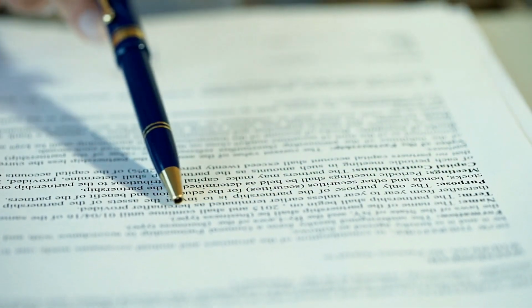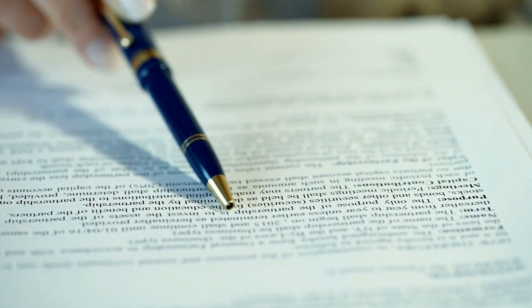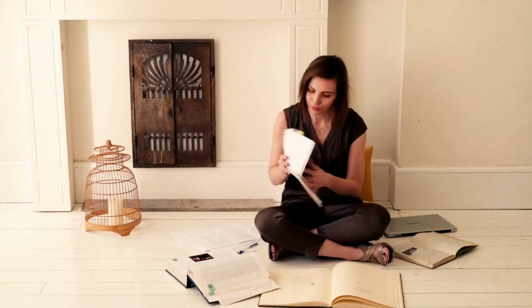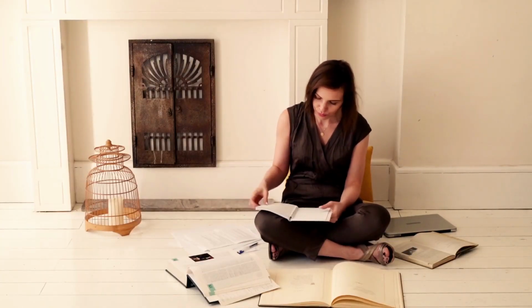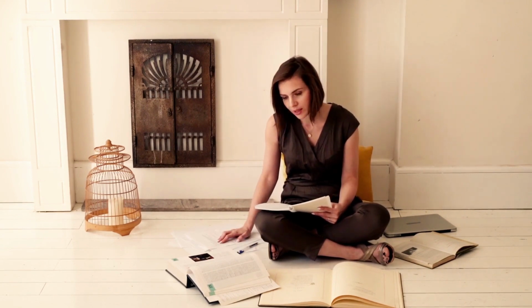Tip number 3, read actively. Reading actively means engaging with the material rather than just scanning through it. Ask questions as you read, make connections between different ideas, and try to visualize what you are reading.